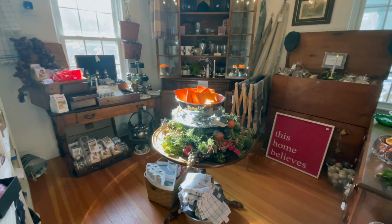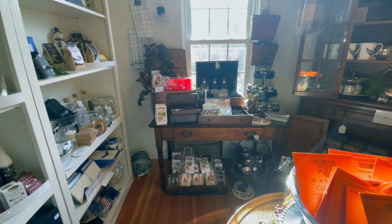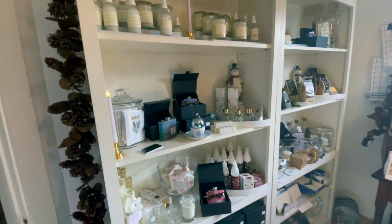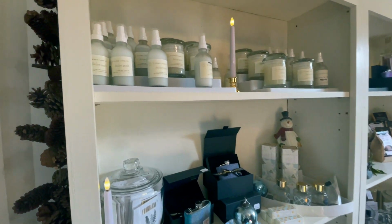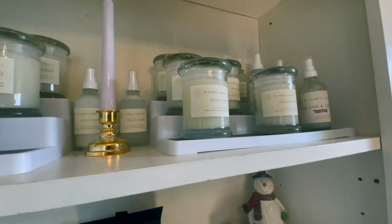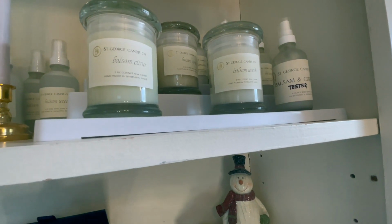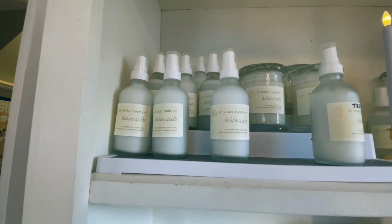Here's Linda's room from New England Fine Living. It is absolutely beautiful. I can tell you too, it smells luscious in here. I don't know if it's a combination of these. I have purchased the balsam citrus. It is beautiful. I have it in candle and I have it in the spray and I absolutely love it. This company, I believe, is out of Maine.